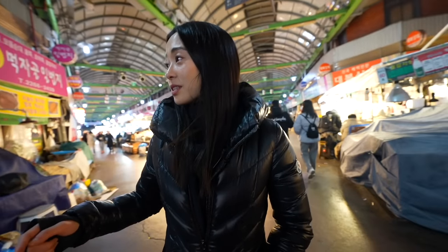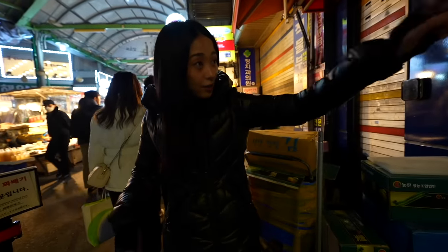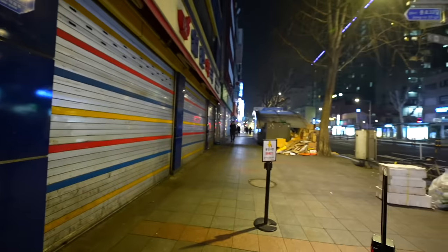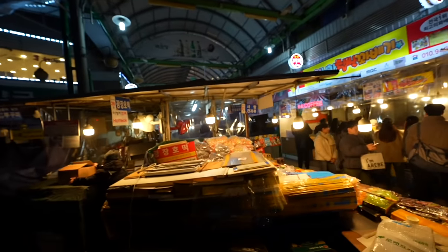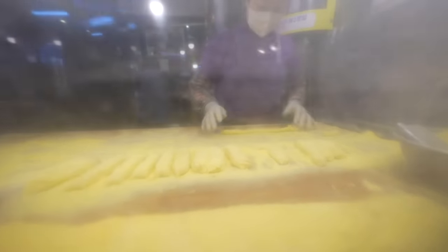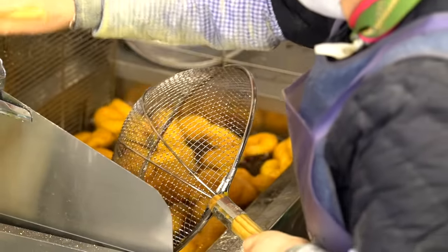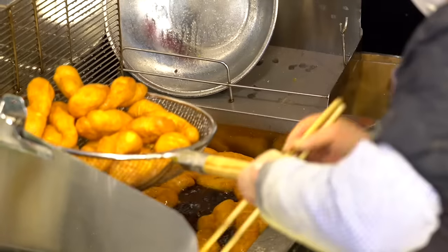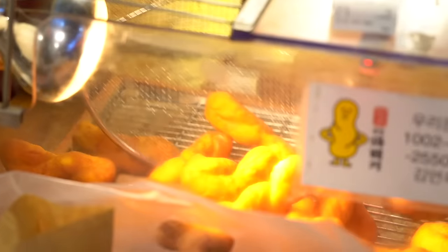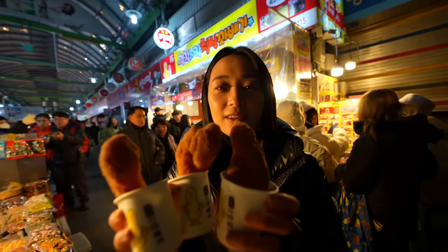They're still selling twisted donuts that way. Let's go. The line usually goes all the way over there, like all the way to the end over there. So this is nothing. All for me.